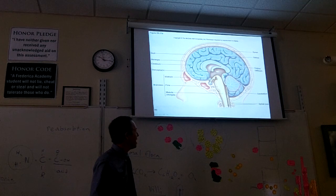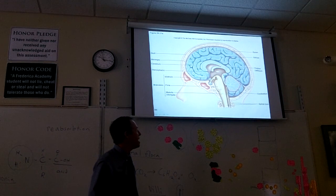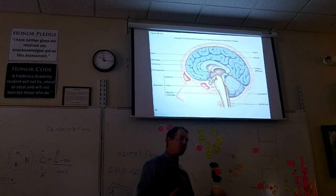Now this back thing here, the cerebellum, that controls muscle coordination. That's big in most animals, because you have a lot of muscles that you have to control and coordinate.